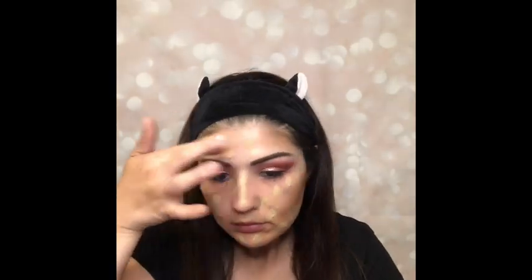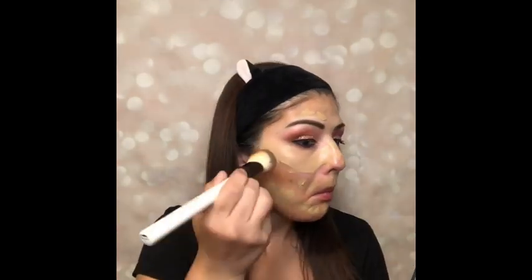Next, I'm actually going to use my It's Cosmetic Bye Bye Foundation shade Light. I took 2 pumps onto my hand and I'm dotting it around my face. Now, you will be able to tell here very shortly, I applied way too much product. I should have honestly done one.